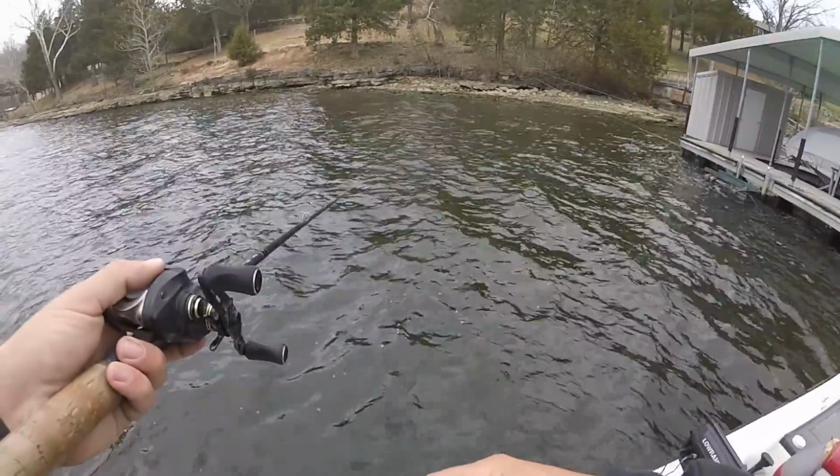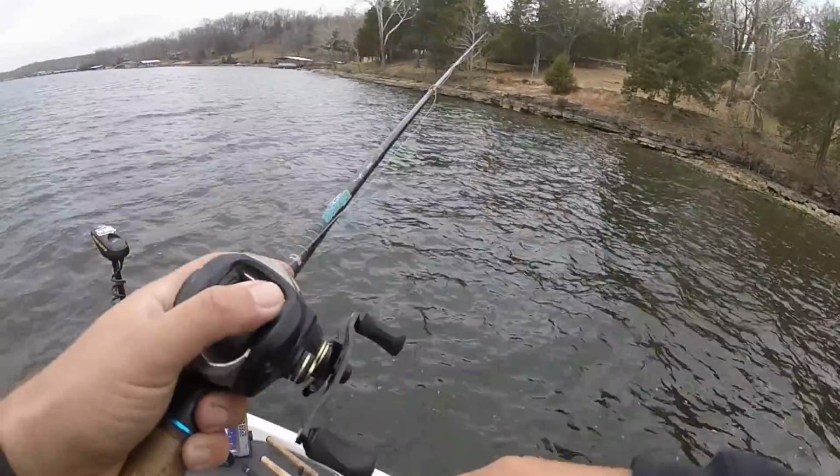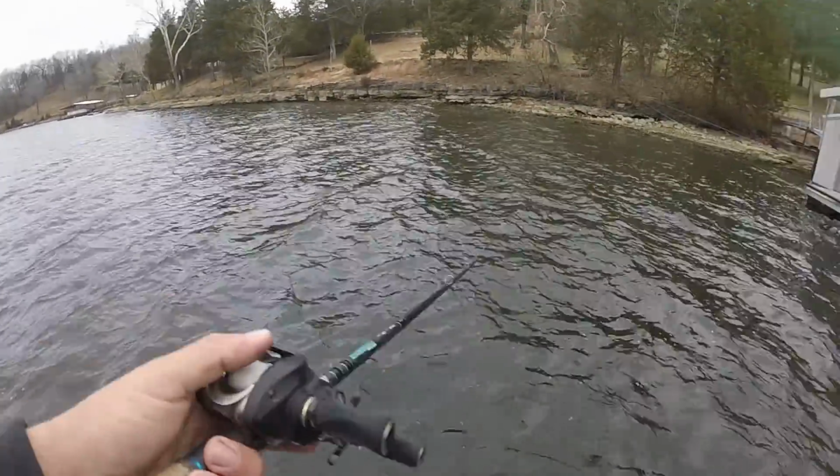And I just kind of drag it around. There's really not a whole lot to it. Find some good deep offshore structure, drag this guy around, you are going to catch some fish.